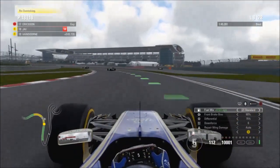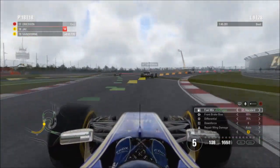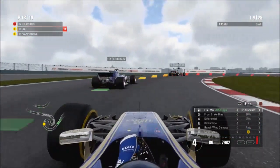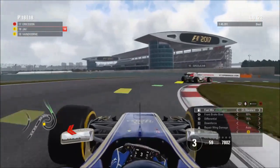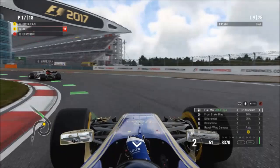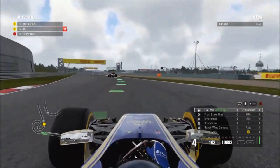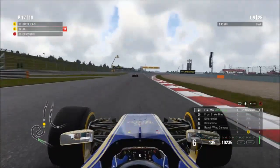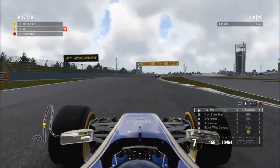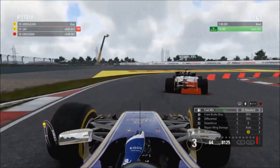Drop back down to 19. It's took us a fair bit of a lap to catch up, but Van Dorn is out. He's retired, so we're back up to 18. We take the inside there against Ericsson. Just close the gap there as well. Don't let him back in, and we're up behind Grosjean now. So we're looking at that 16th place. We need to at least get to 14th, guys. We really do. At least we're ahead of our teammate. That's a good thing.